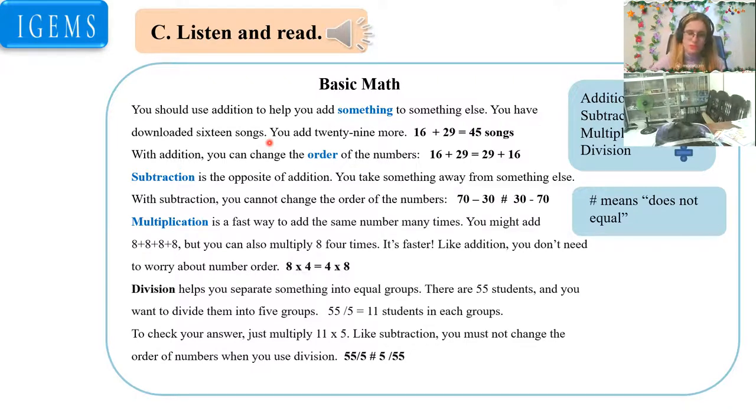Subtraction is the opposite of addition. You take something away from something else. With subtraction, you cannot change the order of the numbers. 70 minus 30 does not equal 30 minus 70.